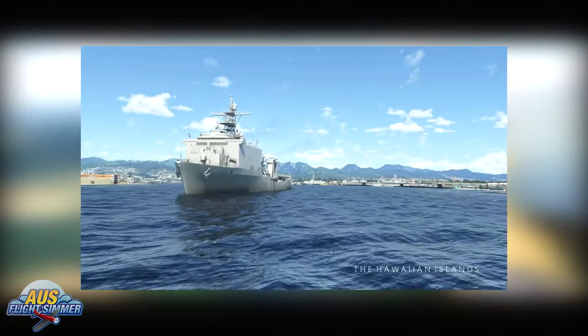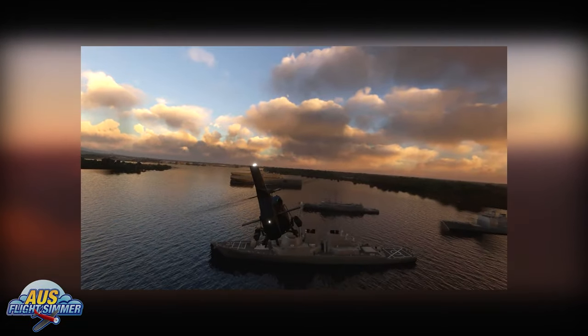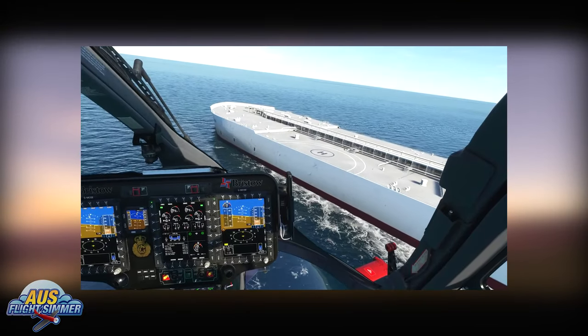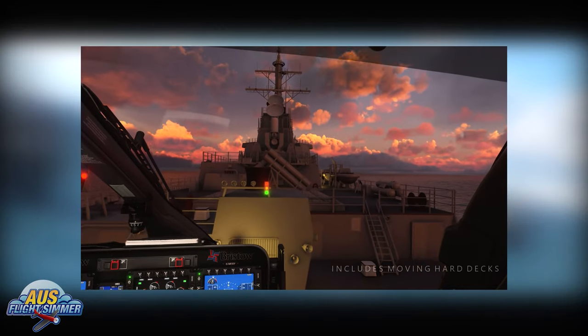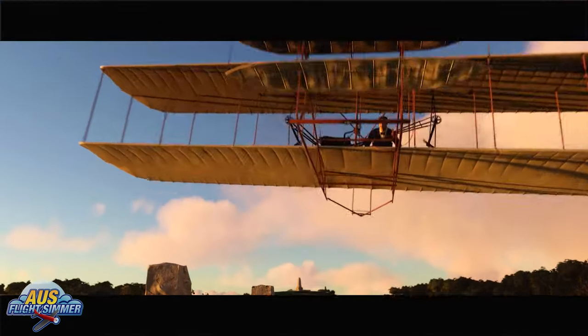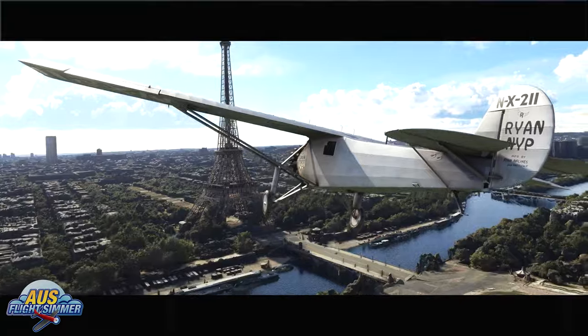The release will include landable ships for the first time, featuring the ability to land on maritime ships in particular, and the release date should be very, very soon for the Hawaiian Islands package. From the team, it may even be out before this video is live.